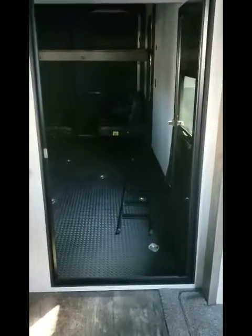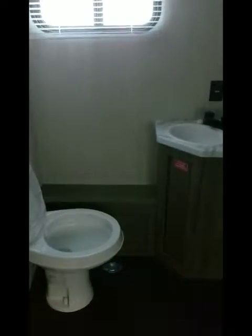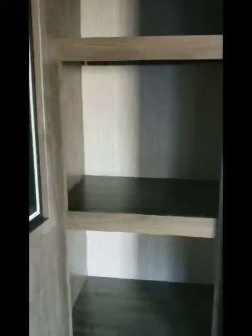entry into your garage area, bunks up top. You also have a bathroom in the garage. Nice big Furrion fridge. Deep pantry.